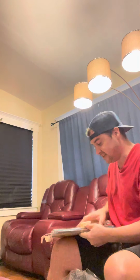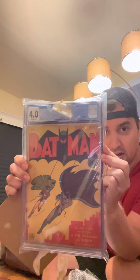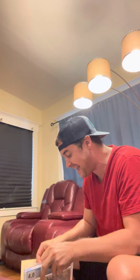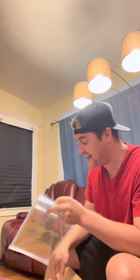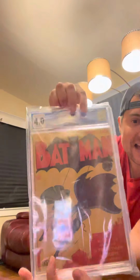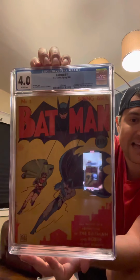You know, here it is. Okay. Batman 1. Golden Age key, baby. It does not get any bigger than that. Look at that. That is so sick. Oh my goodness. Do you see that?